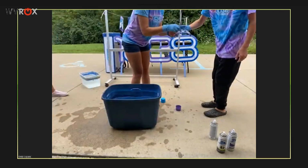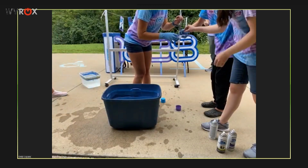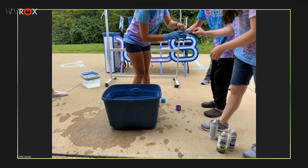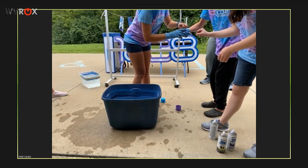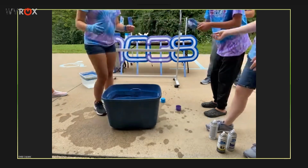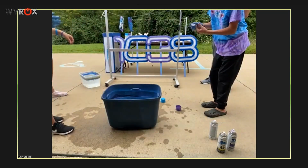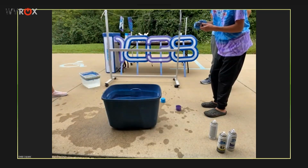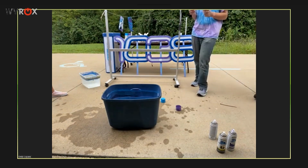We did get a glob of paint, so we got it out. Scratch it up with your fingernail. Good as new. Got it. All right. You're probably gonna want to hang that to dry.